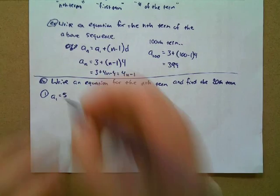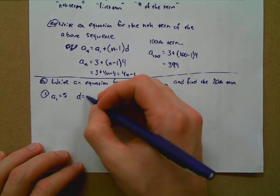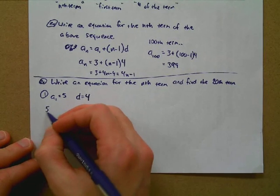All right, not very exciting. We just had a common 4, but there it is. And this means that our pattern is going to start with 5, and then our next number in that sequence will be what? 9. That's right. And then 13, and then 17, and then, well, you get the idea.